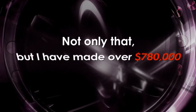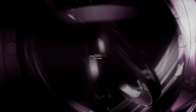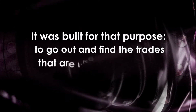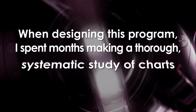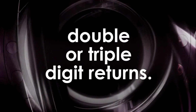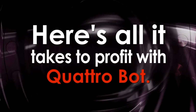Not only that, but I have made over $780,000 in 3 years. It was built for that purpose, to go out and find the trades that are likely to show the biggest returns in the market. When designing this program, I spent months making a thorough, systematic study of charts and patterns that gave fantastic double or triple digit returns. Here's all it takes to profit with QuatroBot.